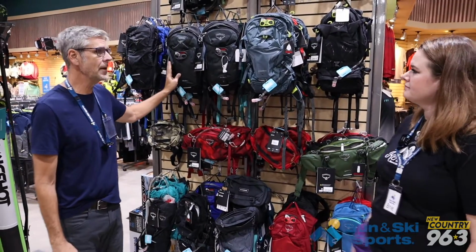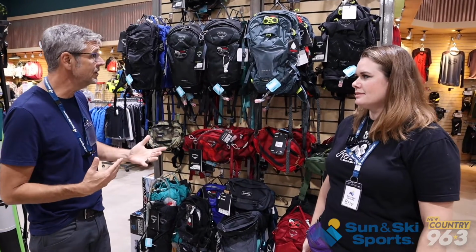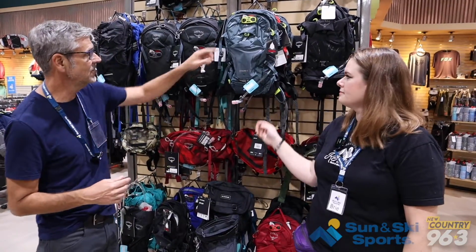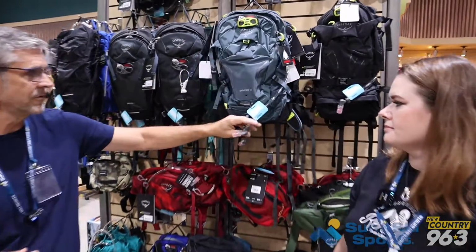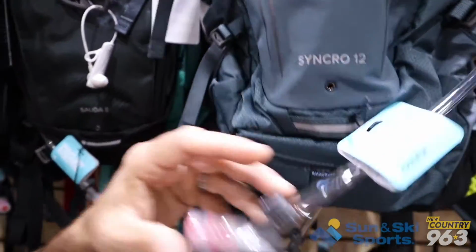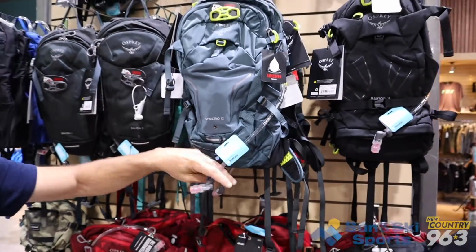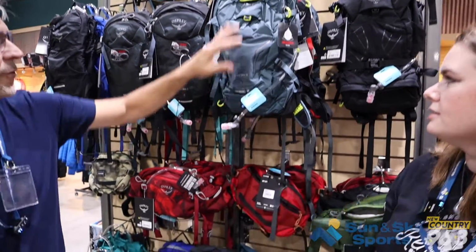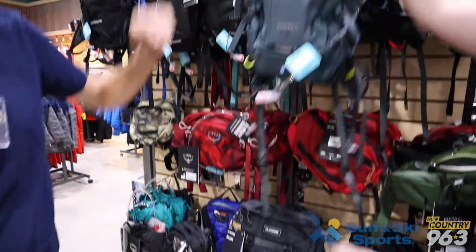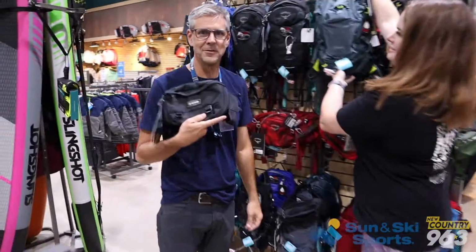Let's talk a little bit about backpacks, because we've got a school backpack. Yeah, you probably could use that on a hike. But actually, there are backpacks that are probably more conducive to hiking and being outdoors. And the Osprey brand is a great one here at Sun 'n Ski Sports. What I like is the hydration system here. You could use this for biking. My brother uses it for skiing. Just out all day here, it's a great system, kind of like a canteen and a backpack, but this backpack also has a lot of pockets. It's great for day use. Oh, look at this. Fanny packs are back too.